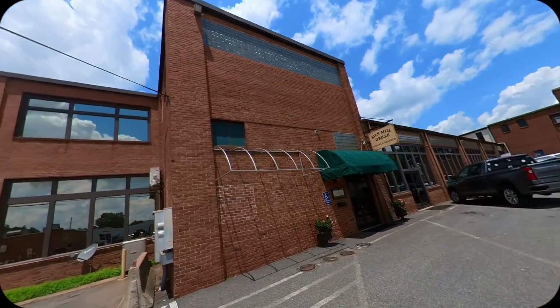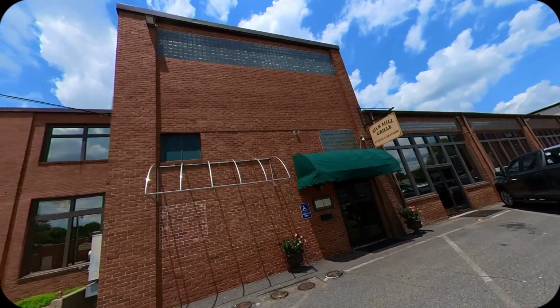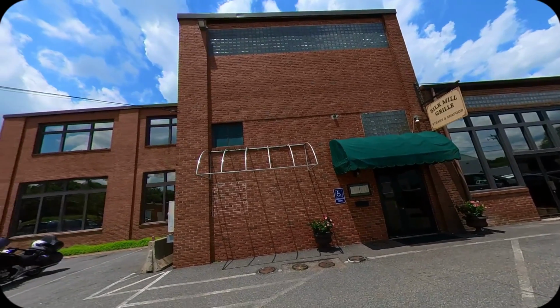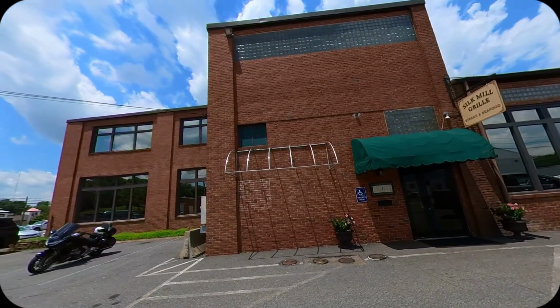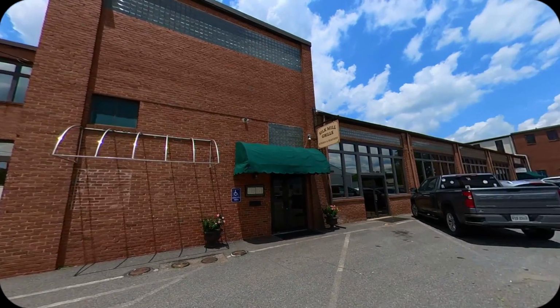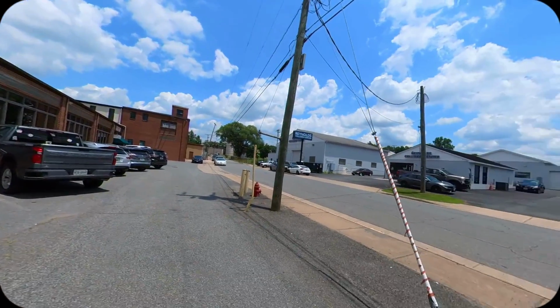Arrived at my destination in downtown Orange, and this is the restaurant that I'm going to. It's called the Silk Mill Grille, and this is the way the building looks on the outside, and I'll give you a panoramic view of what it looks like in this area.